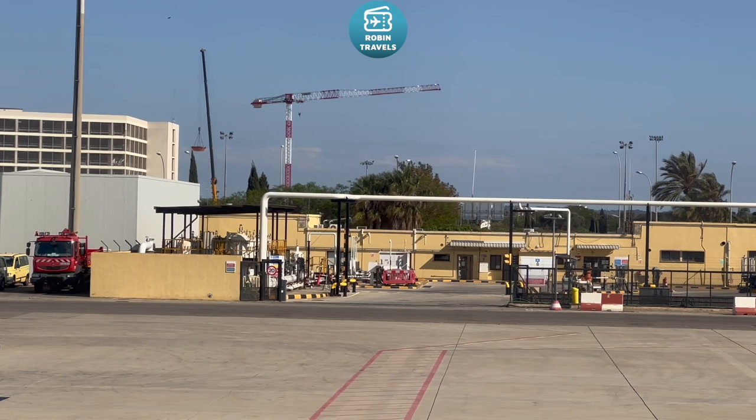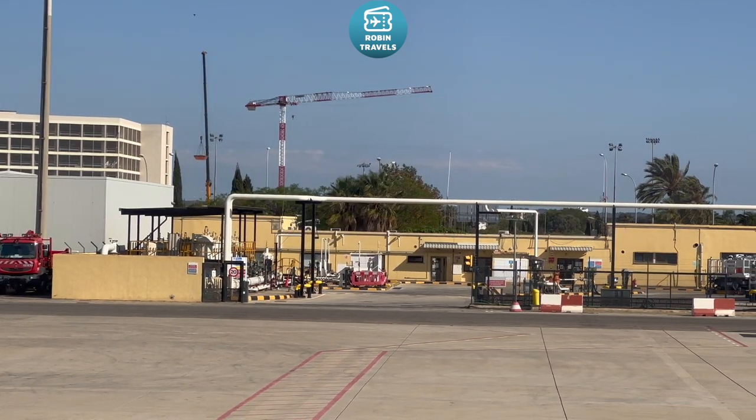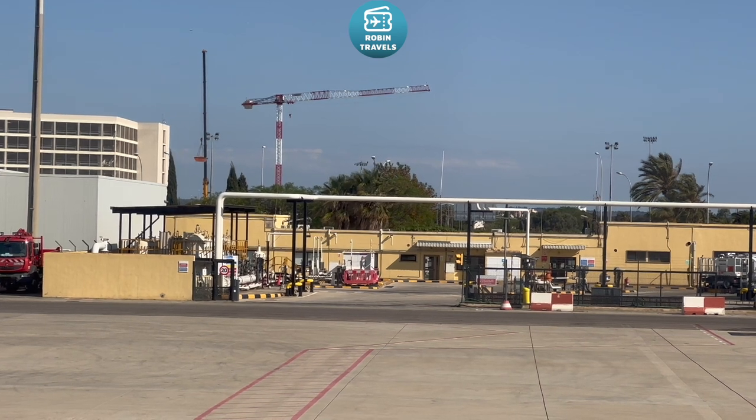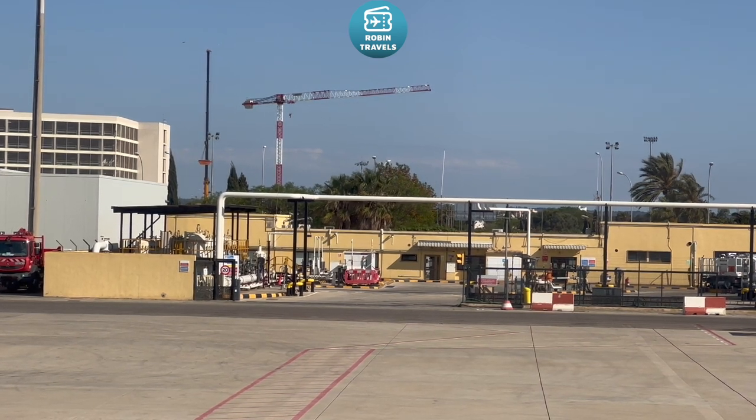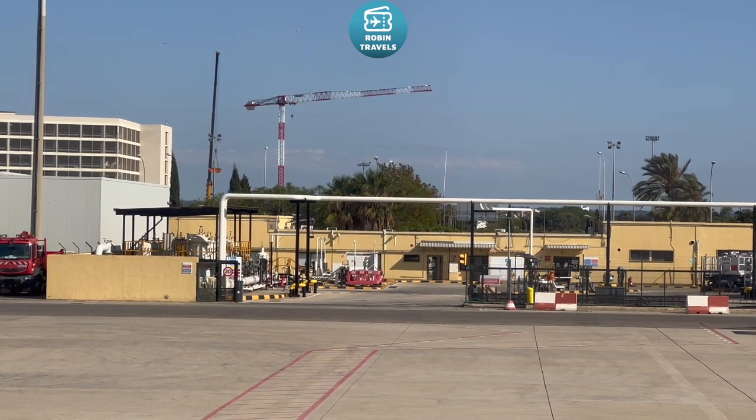Your seatbelt is fastened, adjusted, and released as shown. It must be fastened when the seatbelt signs are on. We recommend that you keep it fastened at all times.